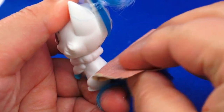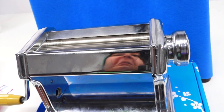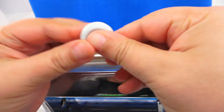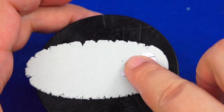The reason we need to do some sanding is because the epoxy clay will not hold on smooth surfaces, so we kind of need something for it to hold on to. And so after getting over myself in the reflection, because I am very mature, I went ahead and rolled the first piece to make the butterfly wing. The details will be painted later on, but for now I just needed the shape.